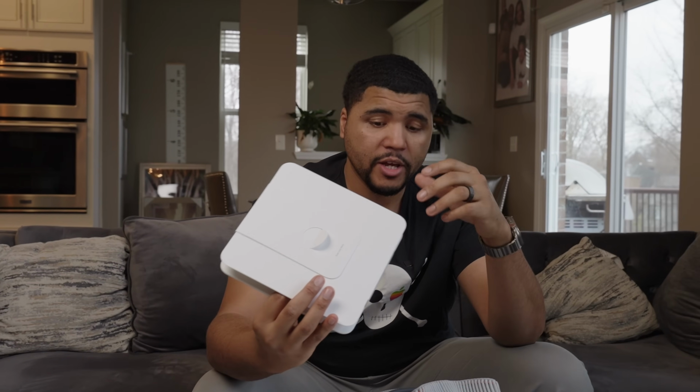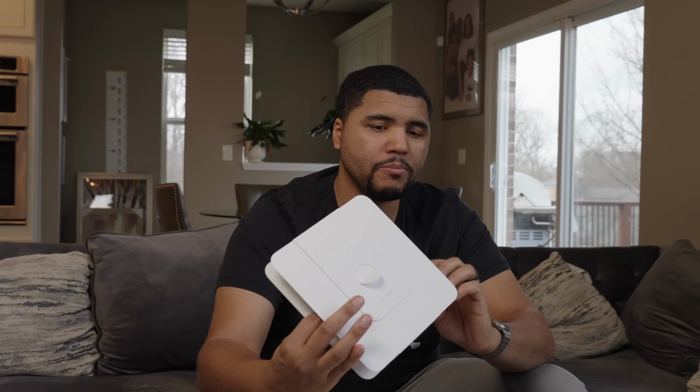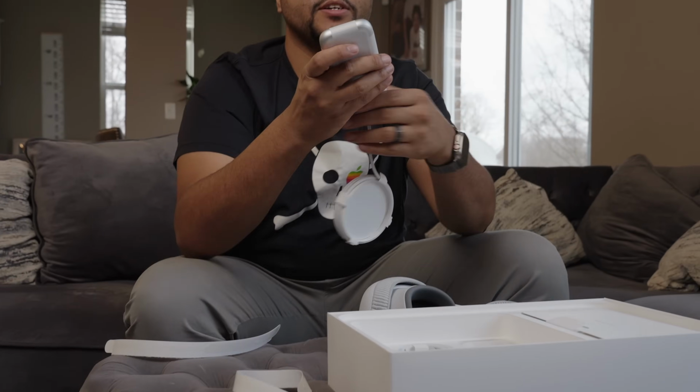So this is the band that you're gonna use that's gonna go over your head. It's a little bit more secure, a little bit more comfortable, and I'll probably be using this band most of the time. But yeah, that's this band right here. And then we have the battery, which plugs directly into the Apple Vision Pro.